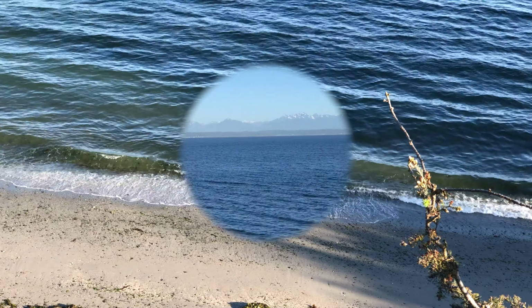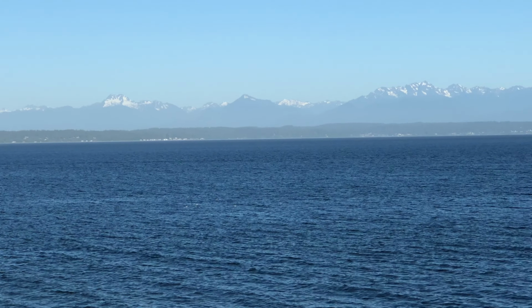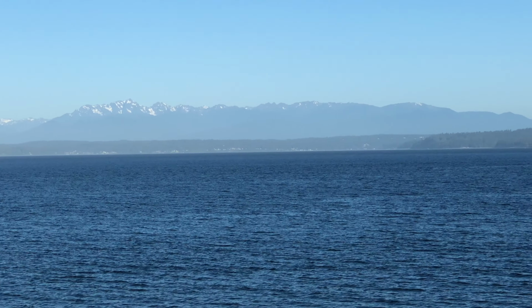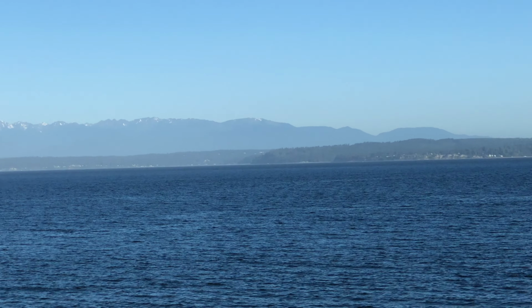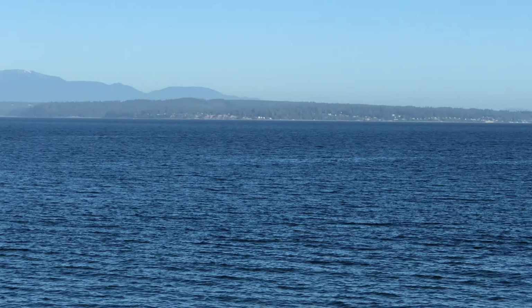And there's the Olympic Peninsula off to the west. Beautiful mountain range. Beautiful morning. Beautiful beach.